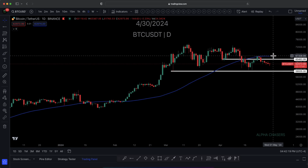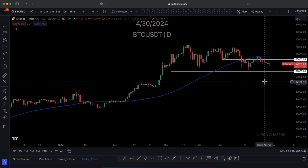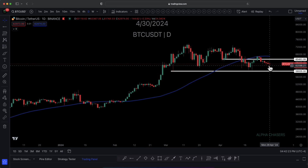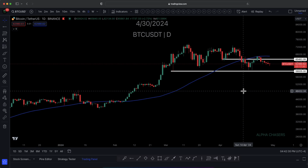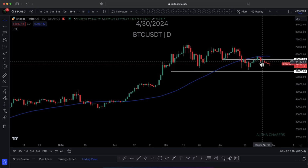So you can see how this is setting up, and that's pretty much a problem. But we're not breaking down. We're not seeing that long bar down where we're having the follow through. We're just kind of here with these wicks. So we're not really breaking apart.